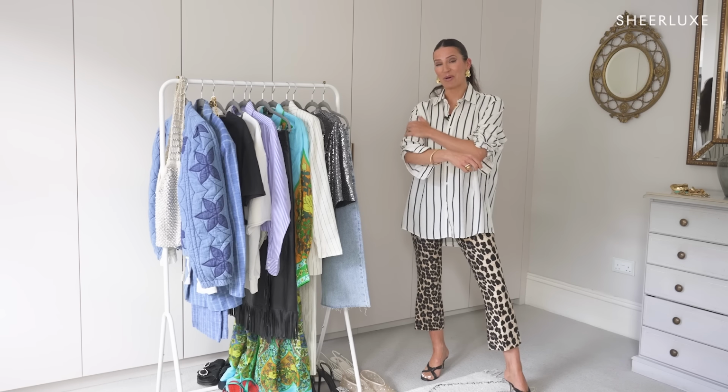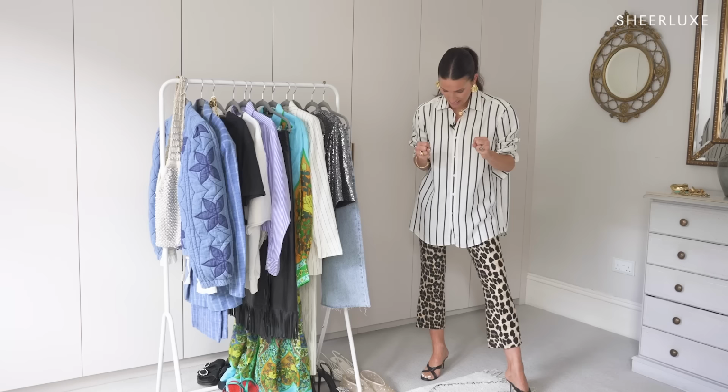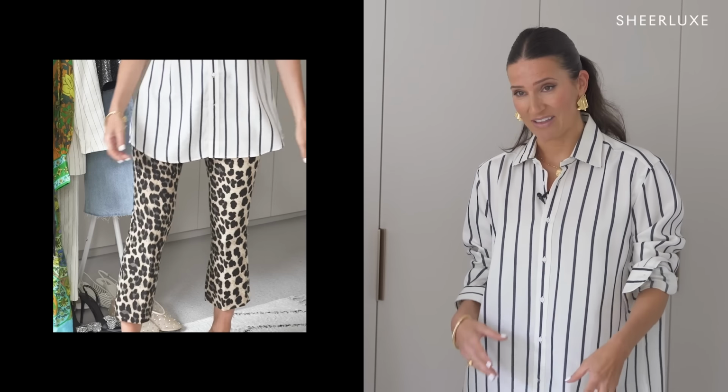And I love how bold this stripe is. It's kind of a charcoaly dark grey, which is lovely and less harsh than a black and white. And I have print clashed it with these leopard print trousers. Old ones, I'm afraid, but I love the fact that they're cropped.